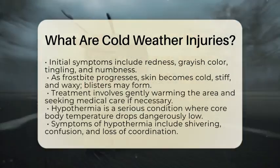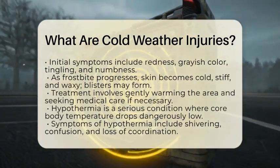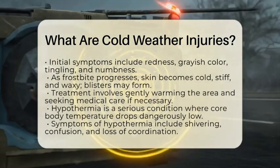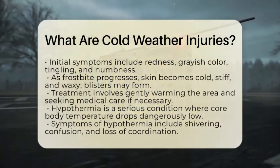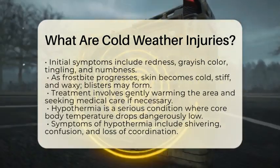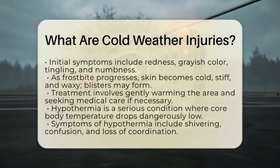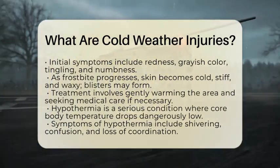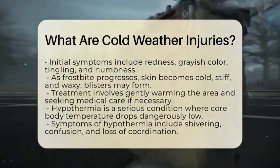Hypothermia is another serious freezing injury. This occurs when the core body temperature drops dangerously low due to prolonged exposure to cold. Symptoms include shivering, confusion, sluggish thinking, difficulty speaking, and loss of coordination. Hypothermia requires immediate warming and medical attention.